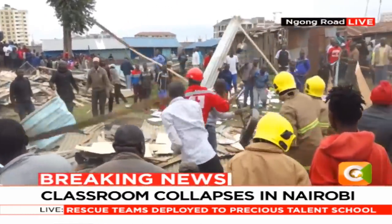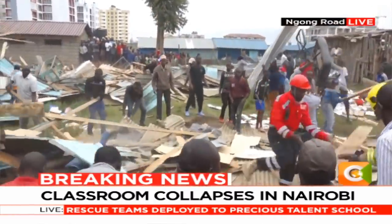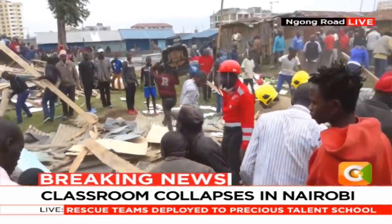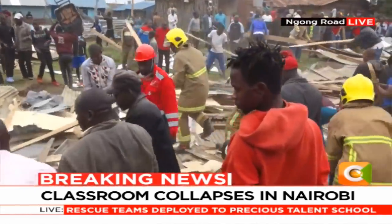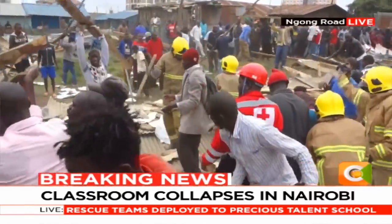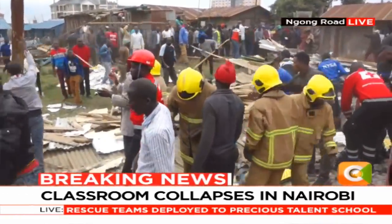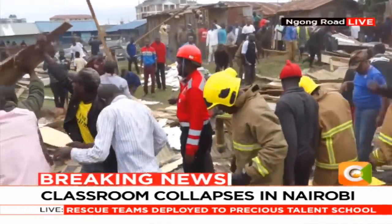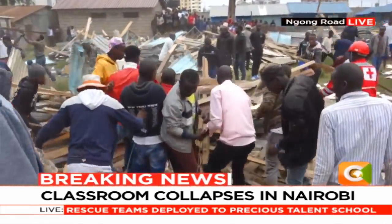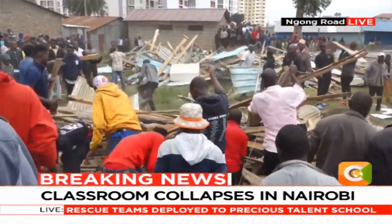We'll be sure to get information on how many learners were in that class, and what exactly triggered that fence to go down. As much as it has gone down, we would want to know what the problem was: was it a question of workmanship, or was it any eventuality that would trigger such an event? But we'll be sure to get the details, as we say, the breaking news that we're receiving this morning from Precious Talent Top School.